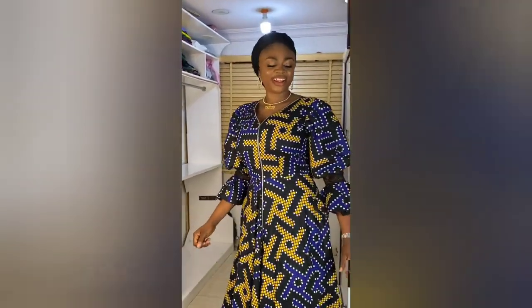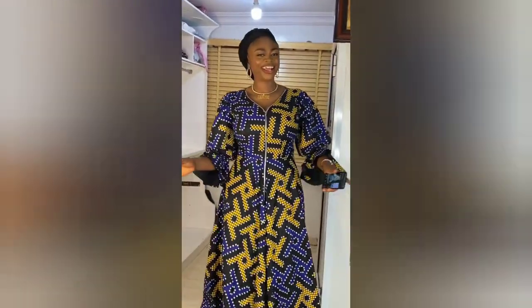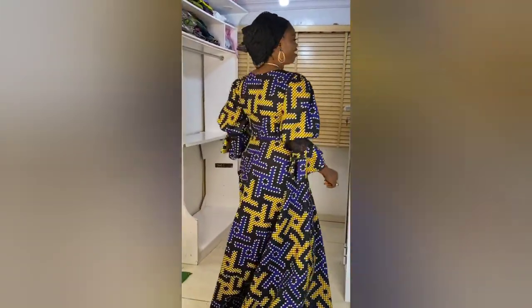Something like this. This is so mature, so classy. The print is beautiful. There is a zipper at the front of this gown. Like the front of this gown, there is a long zipper from the beginning to the end.